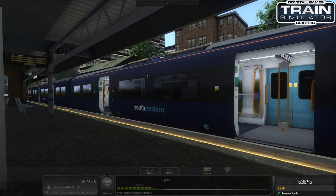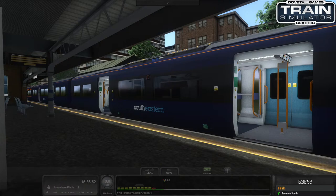Your attention please. Platform 4. Train number 169 departure to Faversham is imminent. Please stand out of the doors.